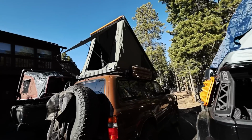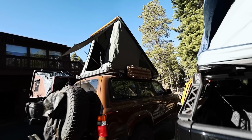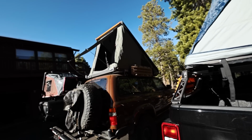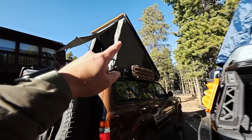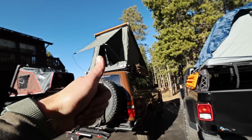Then we have the wedge tent here. This one is a GFC, it's what I have. They sent it to me, GFC is a cool company. It's one of the few tents that is actually made in America with American sourced materials, and they're based in Montana. So this tent specifically is made in America, which is awesome.